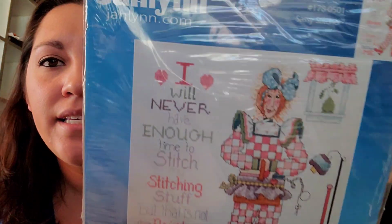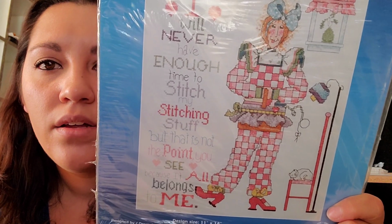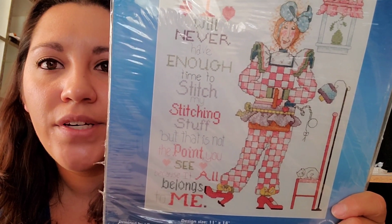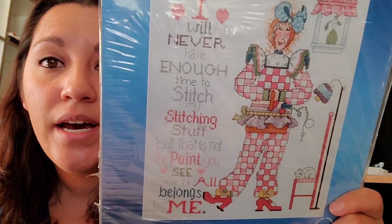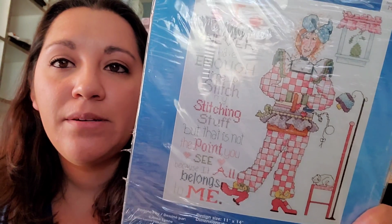And so this is called Sassy Stitcher, and it's this lady who's stitched herself, or sewn herself, this really crazy outfit with like scraps, I guess. And what I liked about it was the saying. So it says, I will never have enough time to stitch my stitching stuff, but that is not the point, you see, because it all belongs to me.